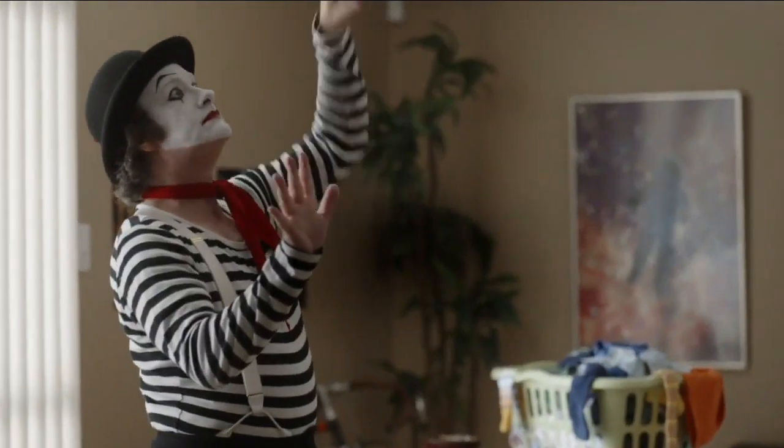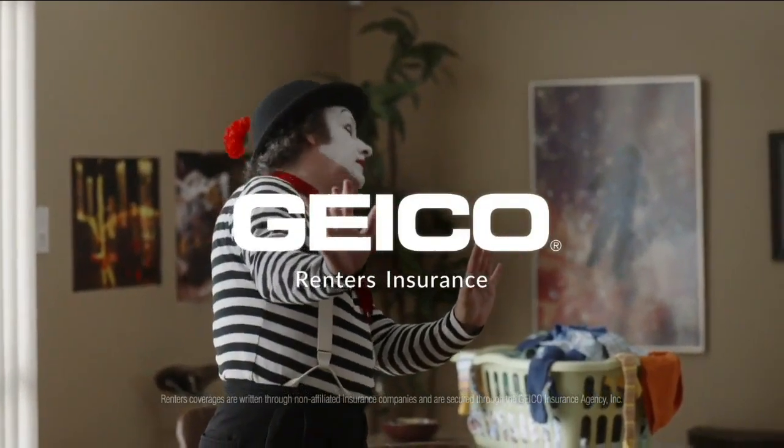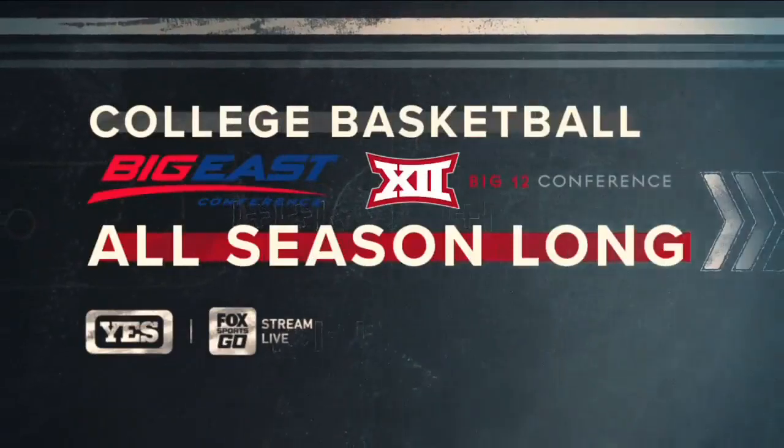Oh no, there's a wall there now? That's too bad. Visit Geico.com and see how easy saving on renter's insurance can be. College basketball all season long.